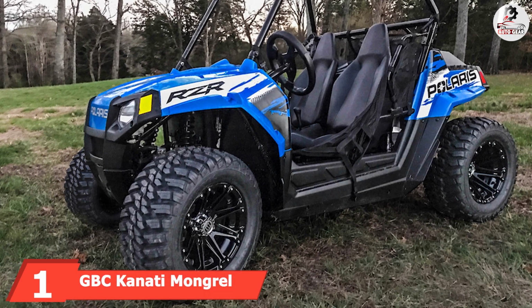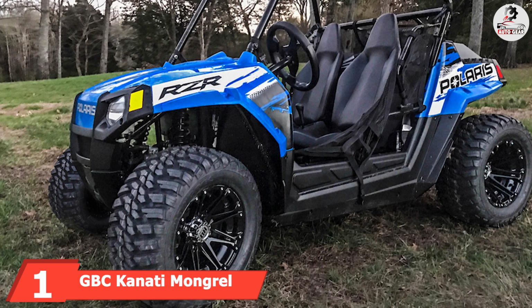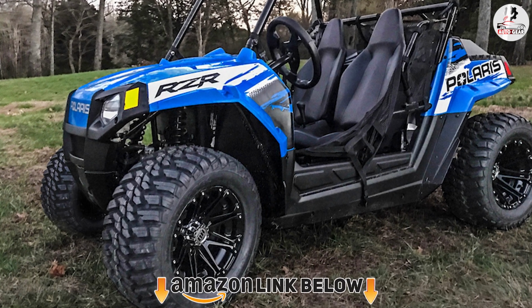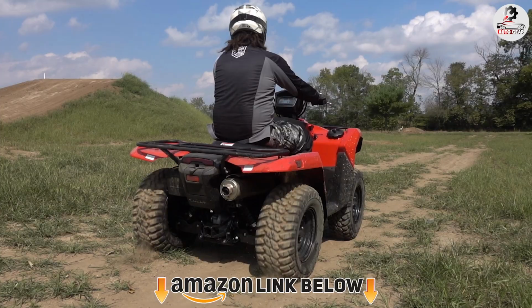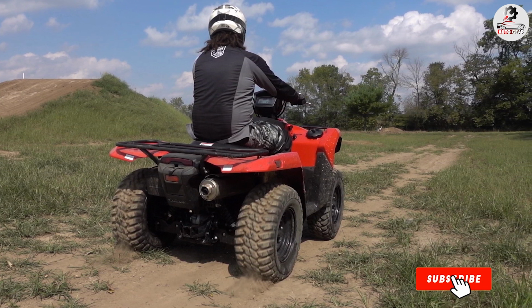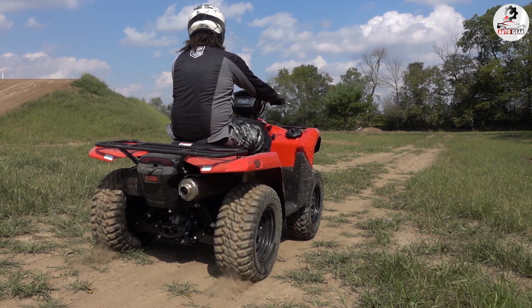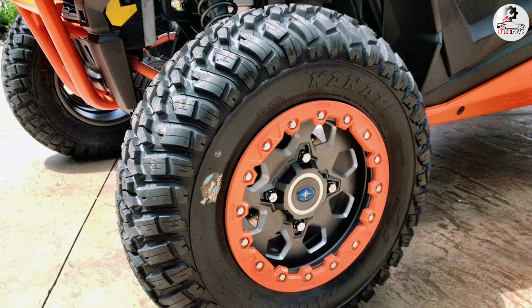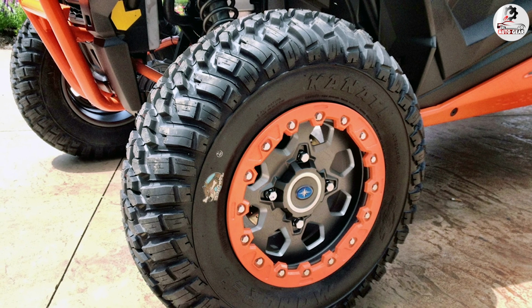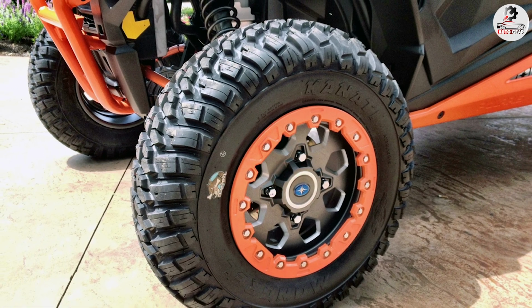At the first position of our list, we have GBC Kanati Mongrel. Overall, the GBC Kanati Mongrels are the best UTV tire for trail. The combination of tough and durable construction with an all-rounded tread pattern gives this tire unique characteristics. Unlike many tires on this list, the Kanati Mongrel has a 10-ply construction, which means that it is extra tough. However, that also means that the price is also higher than most of its competitors.